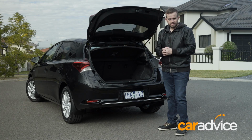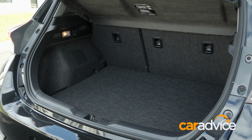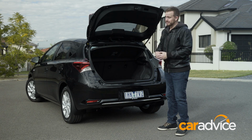Some hybrid models have boots that are impacted by batteries and the like, but the Corolla Hybrid stores its nickel metal hydride pack under the rear seats. That means you've still got the same amount of space back here as you do in a regular Corolla, 360 litres, which is fine for the class, but not excellent.